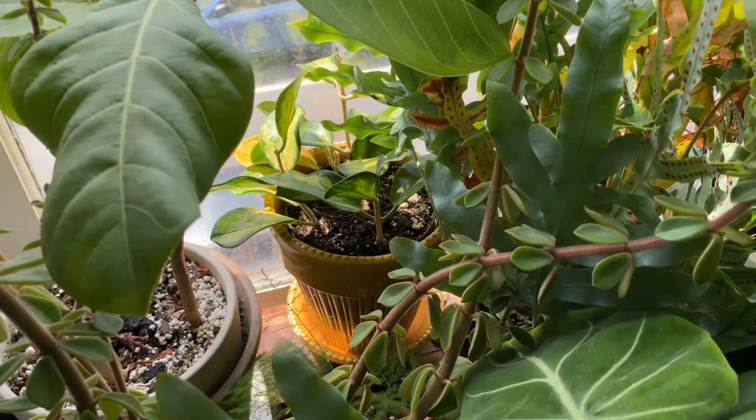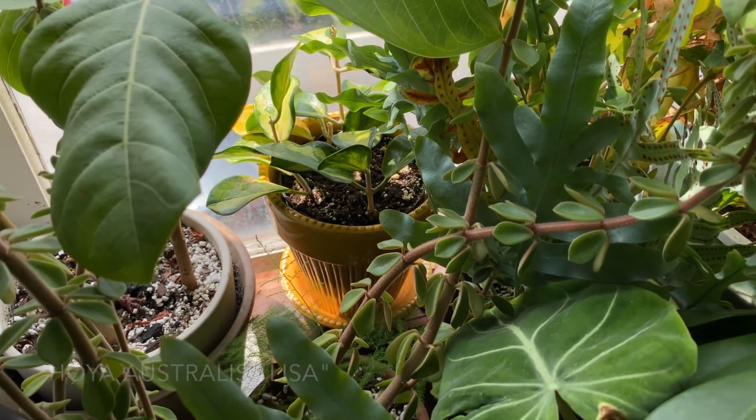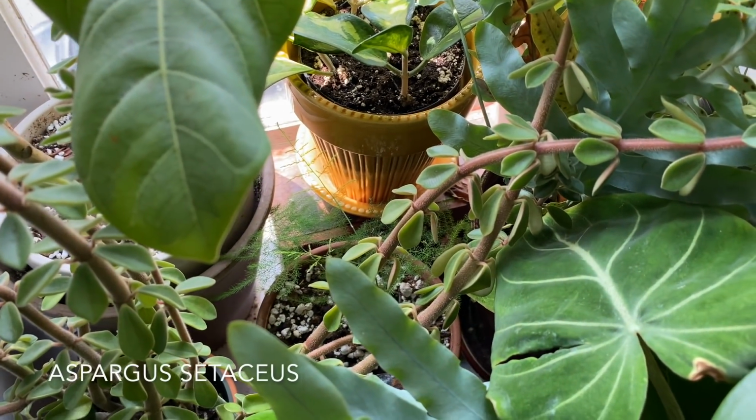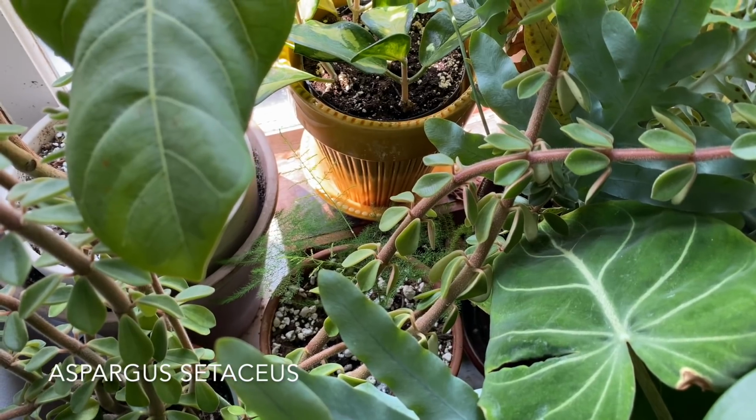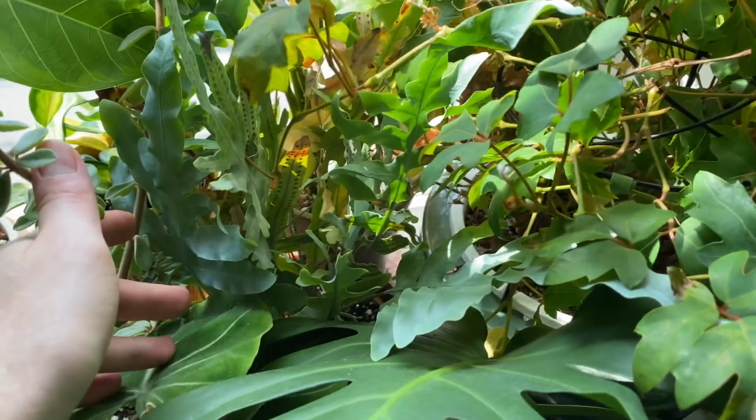There's a Hoya australis lisa hiding back there, very much hiding. And as well as an asparagus fern, or Asparagus setaceus, really hiding. There's so many things hiding in my house. There's going to be a theme of hidden plants.